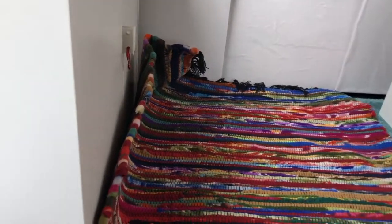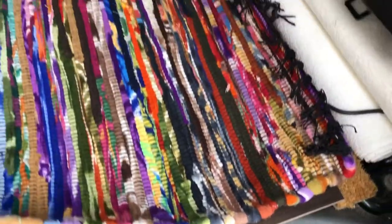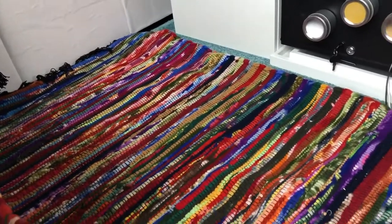Okay, so I'm gonna cut maybe 6 to 8 inches off the edge and then have it wrap around, and it fits exactly across and exactly lengthways. So I think that should be good.